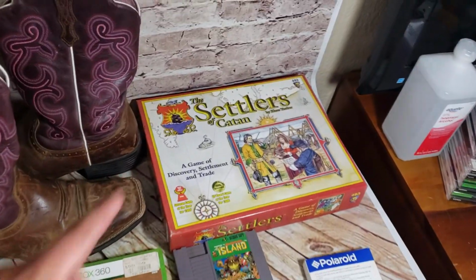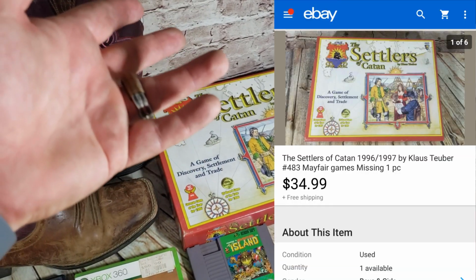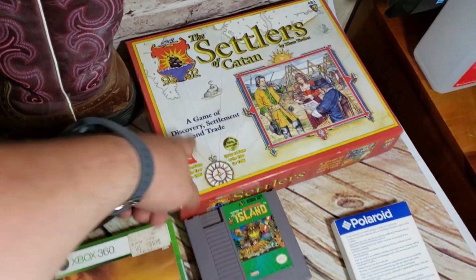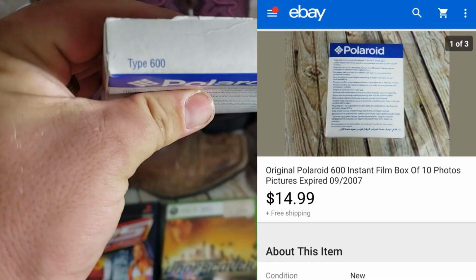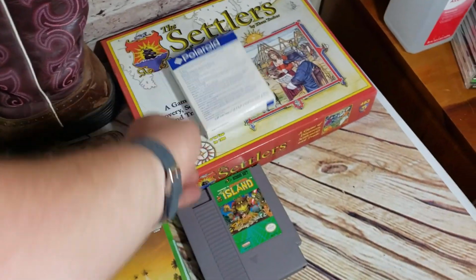So here's a board game, Settlers of Catan, whatever. I bought 4 or 5 games for $10, 4 games for $10, so $2.50 each. This one sold for $35 shipped. Polaroid film pack. It's an 07. This came in with a $5 camera that I bought, and it had a pack of film. This sold for $15 shipped by itself.